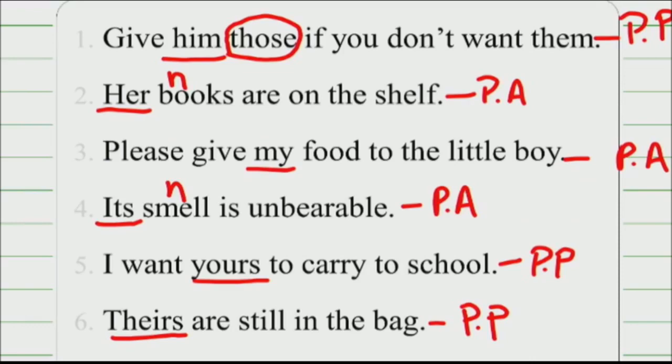So in number one, give him those if you don't want them. Following the pronoun him, we have the word those, so therefore, it's not a noun. So we know that this is a possessive pronoun. Number two, her books are on the shelf. We have the pronoun her being followed by a noun, so therefore, this is a possessive adjective. Number three, please give my food to the little boy. We have the pronoun my being followed by a noun. Food is a noun, so therefore, it's a possessive adjective.